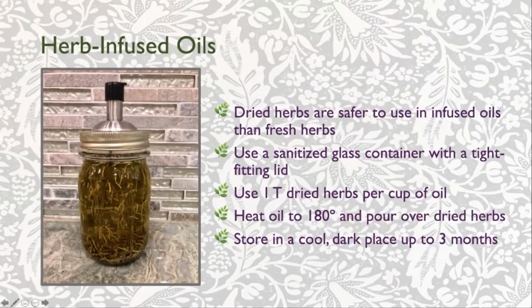Okay, we'll talk a minute about herb infused oils. So I actually did a couple of demonstrations on this in the past. The thing that you have to worry about with things that you're going to eat is safety. So when you use dried herbs in herb infused oils, they're much safer. If you use fresh herbs, the problem with putting the herbs into the oil is fresh herbs do have some water content. They have moisture in them.